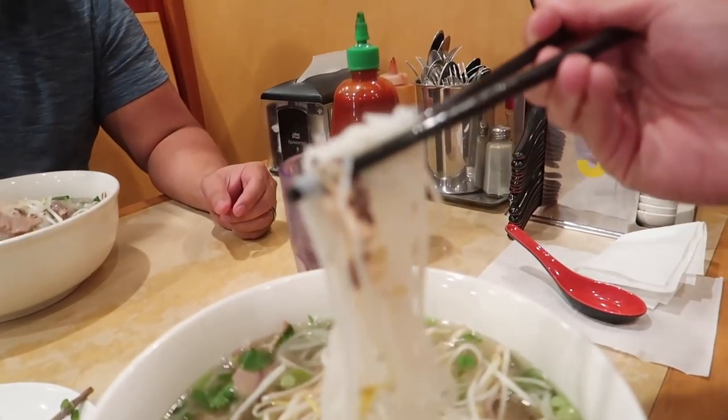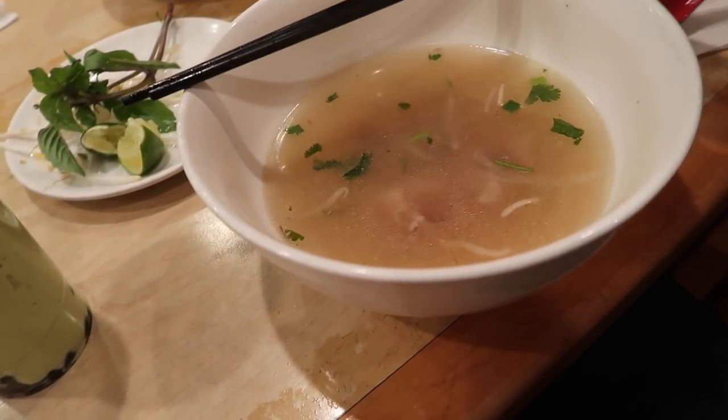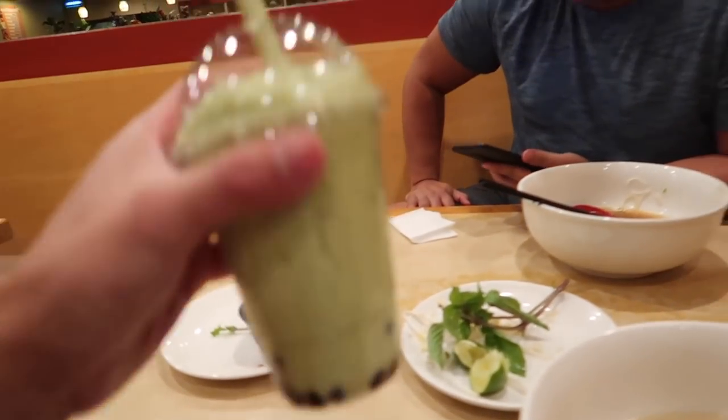They usually cook the broth forever. It's all about the broth. We're done. Look at that, we ate all of those noodles. Now I have my dessert. Matt got his shake too, there it is. We gotta get it, it's so good.